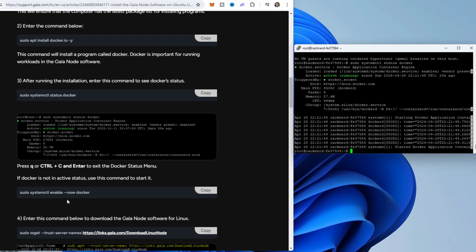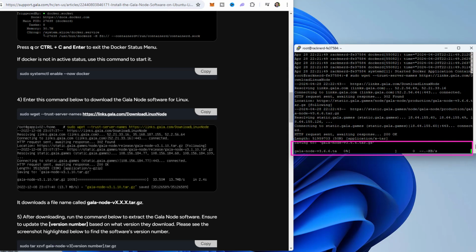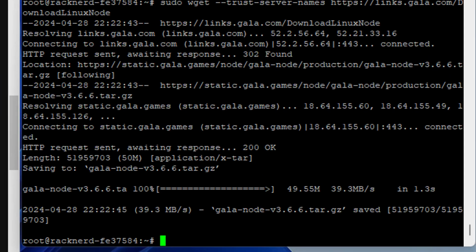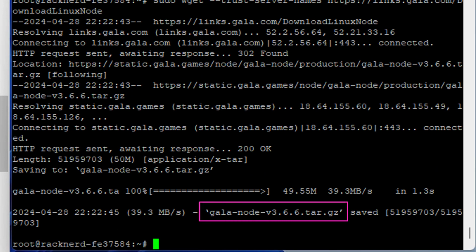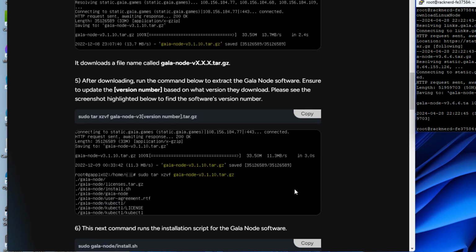There we go. And now if the Docker is not active in status, use the command to start it. So ours is active, we can see it in green, active. So step 4, we copy this, right mouse click and paste. And that was a lot quicker, and it's given us here the version of software, so Gala Node v3.6.6.tar.gz. So that has downloaded that code.